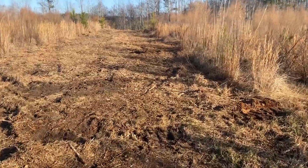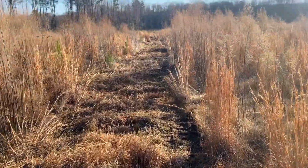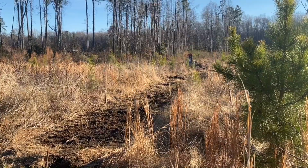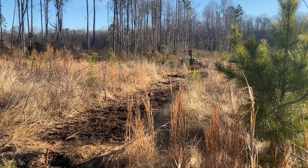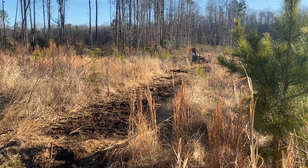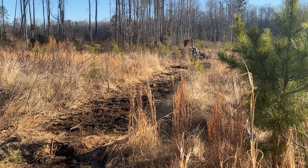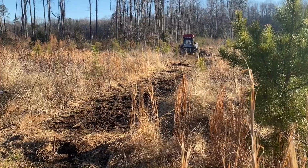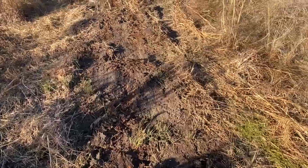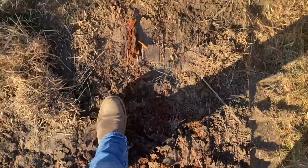Let's go catch up with him, see what we can do. He's headed down to where it's, I think he went down this one. He's headed down here where it's muddy. Let's go down here and see if we can catch up with him. All right, so he's actually dragging it. He's got a little drag on the back too that he's tearing it up really good.